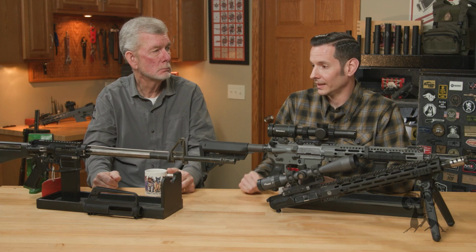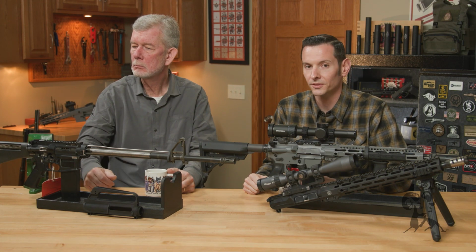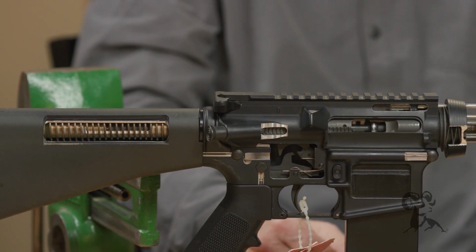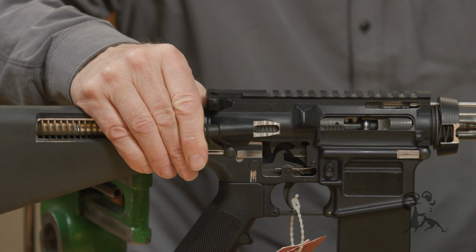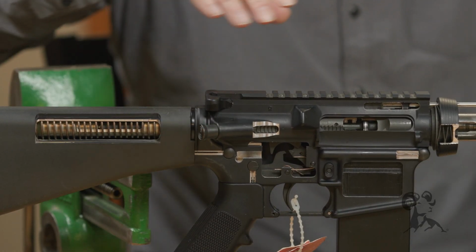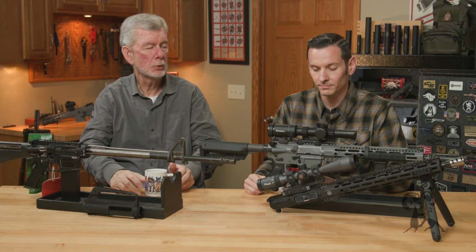Yeah, absolutely. And if you look at this cutaway we have over here, you can see exactly how that forward assist works. It just goes into those serrations on the side of your bolt carrier, and that's how it functions. And it's right there where you need it. You take your hand off the trigger, give it a little push. That's it.